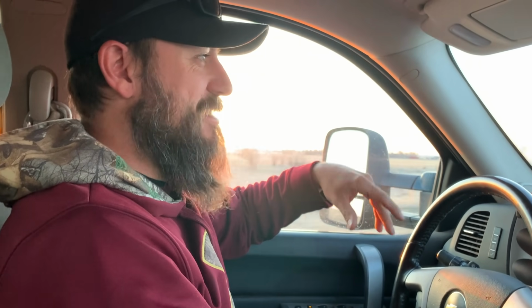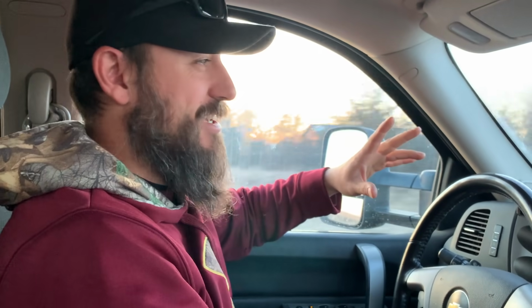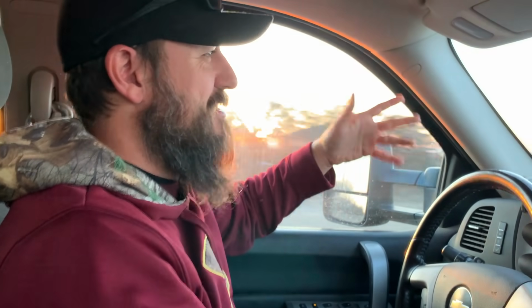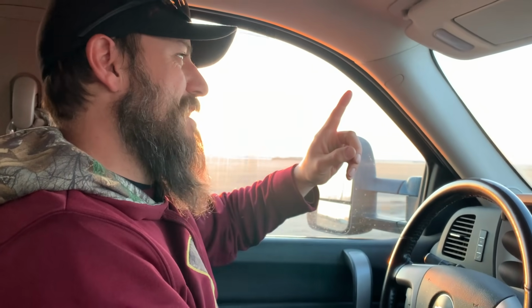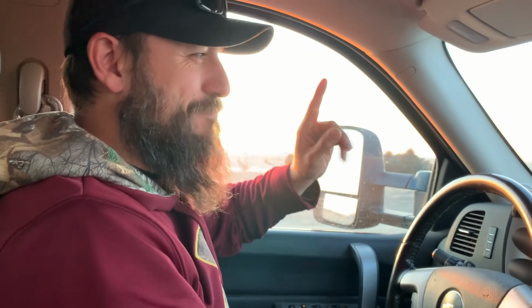I just purchased a 2004 Bluebird diesel school bus. It's actually a transit bus. It's got bigger seats in it, but it's basically a school bus. And it is 3 hours away. So we're getting on the road right now. We gotta get way down south Colorado by 9 o'clock. That's the only time the gate is open for us to pick this thing up and try to get it home. But there's a little issue.